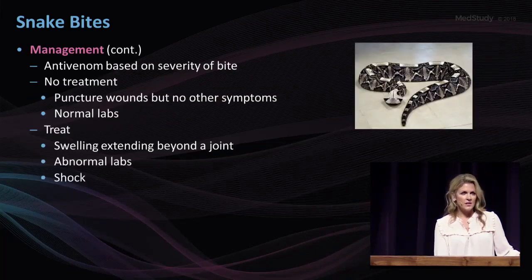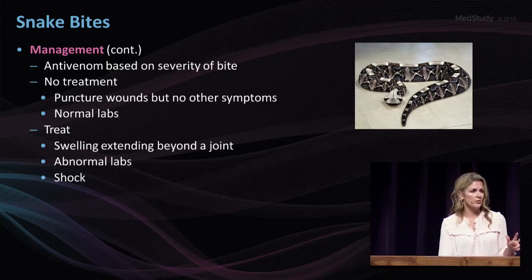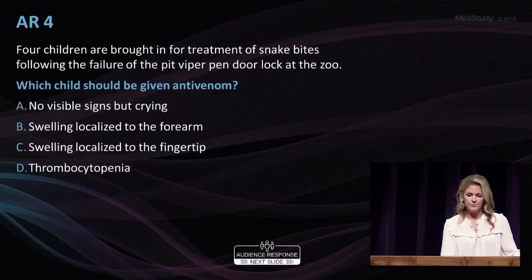Antivenom is really based on the severity of the bite. So if it is just puncture wounds but no other symptoms, there's no redness, there's no swelling, they have normal labs, you do not need to give antivenom just because they were bit. But certainly if there's swelling that extends beyond a joint, if they have abnormal labs, or if they have any systemic symptoms, these kids get antivenom.